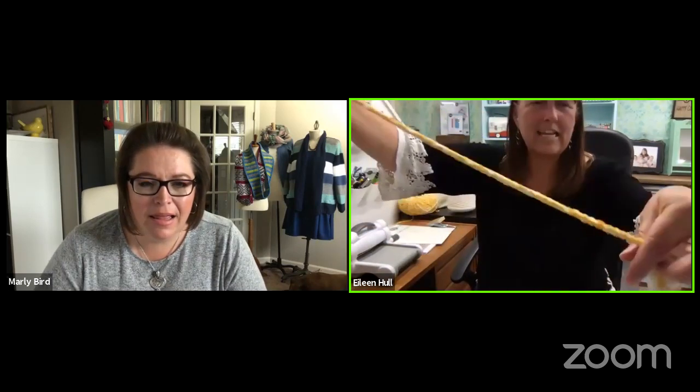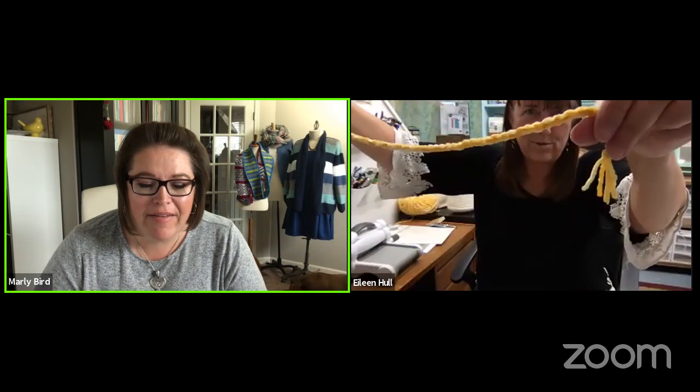So you can see, then you just lay this down on the desk and tie another knot. If you don't tie a knot, it's all going to come out. Just have to remember that. Then you have this amazing piece of cording, perfectly twisted, and you just chop off the little ends. I could totally see how the velvet yarn would be fantastic for that. It is, and it has a little tassel at the end. Isn't it cute? I love it.